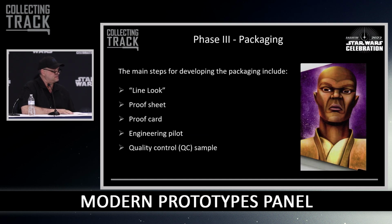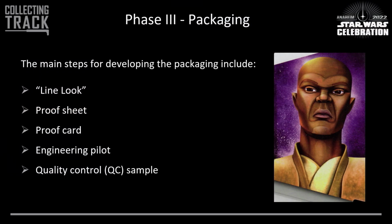All right, and now we'll move into the third phase. We took care of the initial images and concepts and that type of thing, the creation of the 3D figure, and now we're going to move into the packaging itself.